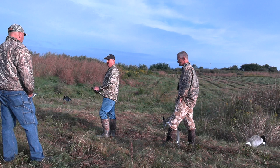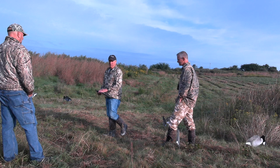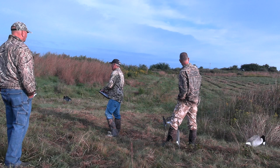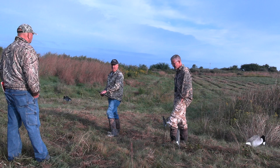Like I said, we're both very lenient on the blinds, I would say very tolerant on the blind. But challenge the blind. Run the dog from point A to point B. Okay. So any questions on that? We'll move down and show you where the marks are going to be.